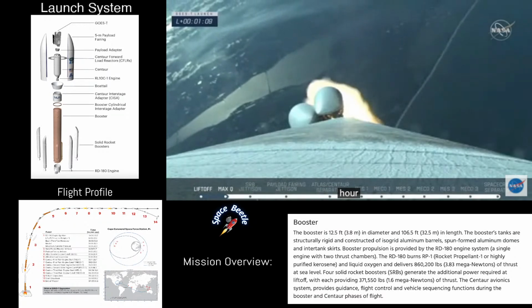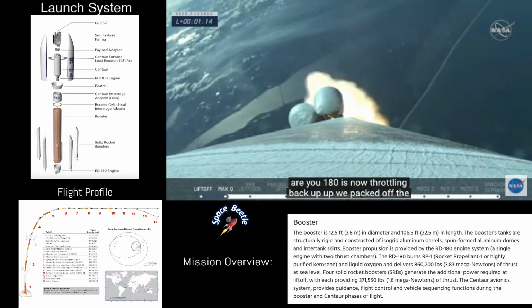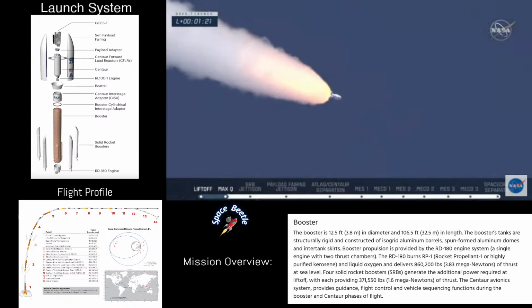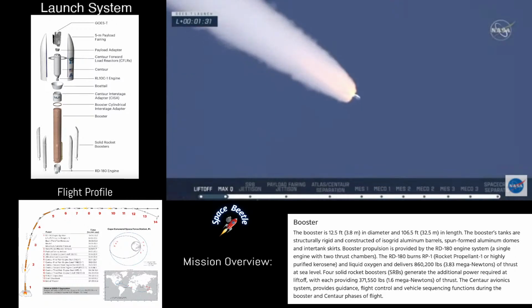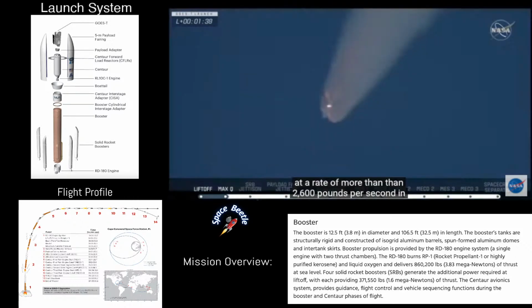RD-180 is now throttling back up. We backed off the throttle to reduce the stress on the rocket. Now at 75 seconds into flight, Atlas is 13 miles in altitude, 10 miles downrange distance, traveling at 2,700 miles per hour. Now at 90 seconds into flight, ULA's Atlas V rocket weighs now just 1/2 of what it did at launch, burning propellant at a rate of more than 2,600 pounds per second. In 10 seconds, those solid rocket motors on the side will cut off.